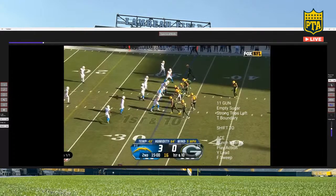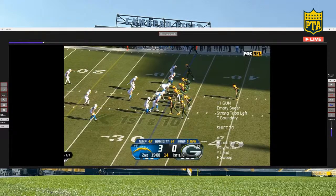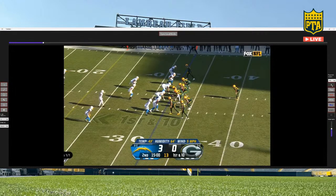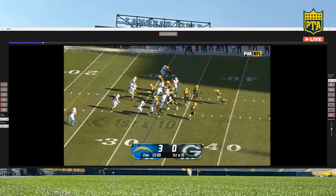Let's roll the tape here. You see them get set up in the bunch nasty X. Everybody kind of closing in. You got some late rotation here from the secondary. You're going to see him slide into the box a bit, right? Probably think you're running here. This is such a pretty play. I wanted to show you guys how they came out empty, then shifted. They showed one look, shifted to the bunch nasty X. Now they're showing play action with the F lead, right?